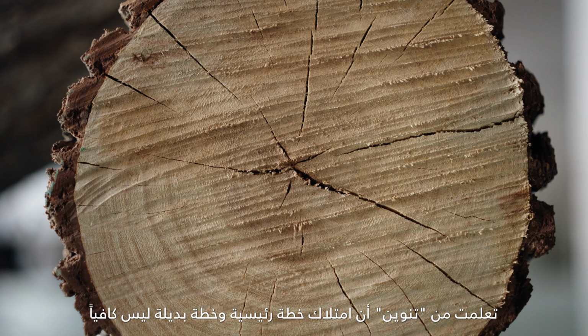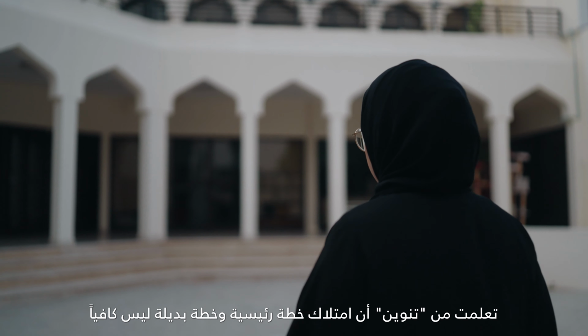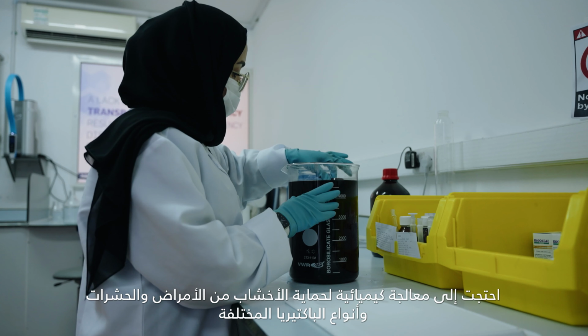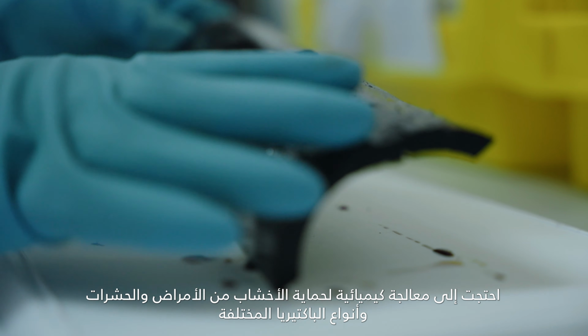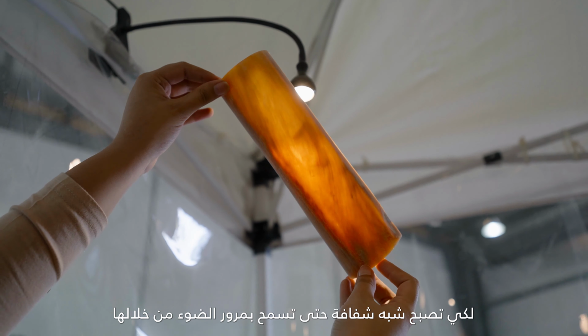I learned from Tanween that it's not enough to have plant A and B only. We have to have many plants. I needed chemical treatment to protect the wood from illnesses, insects and bacteria, and also to add more value and character to the wood and make it translucent so that light can pass through.